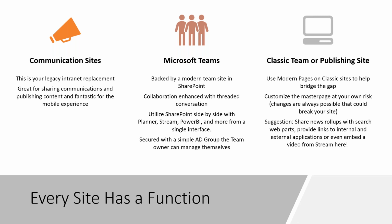But it is the place you want to look at and say, okay, we've got this group that we're working with, and maybe it's a project team, and we're a functional group. We don't fit into a single department. Maybe we're cross-department, cross-functional, but we all have the same goal and the same end result that we're trying to get to on this project. So we spin up a team for that.